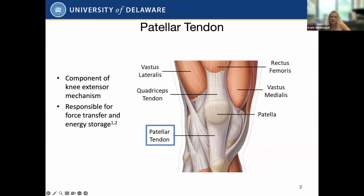The interesting thing with the patella tendon, again, is that you have these four muscles that come through the quad tendon to the patella, and then you have the patella tendon distal to the patella. And what we're also interested in is that often the patella tendon is used for ACL reconstruction by taking out one third of the tendon.